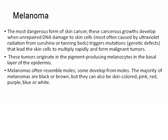Melanoma is the most dangerous form of skin cancer. These cancerous growths develop from unrepaired DNA damage to the skin cells, usually by ultraviolet light. Ultraviolet light causes all of them. Radiation from sunshine or tanning beds. And that's the other thing.